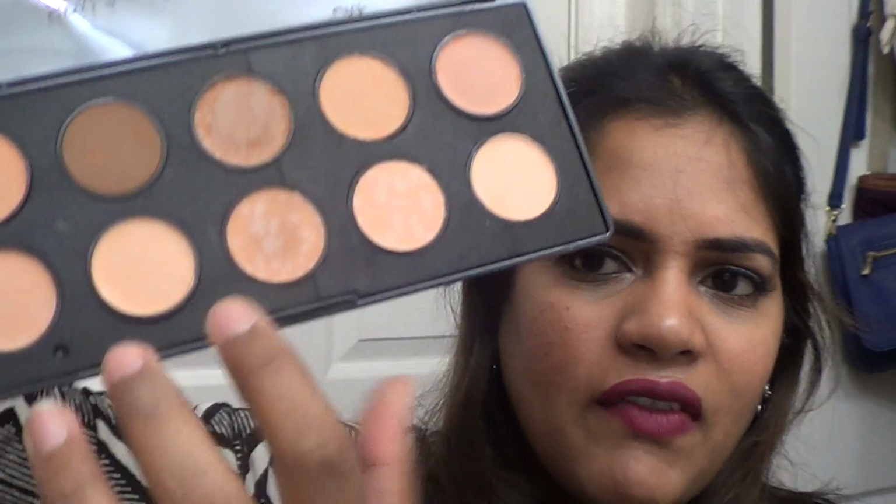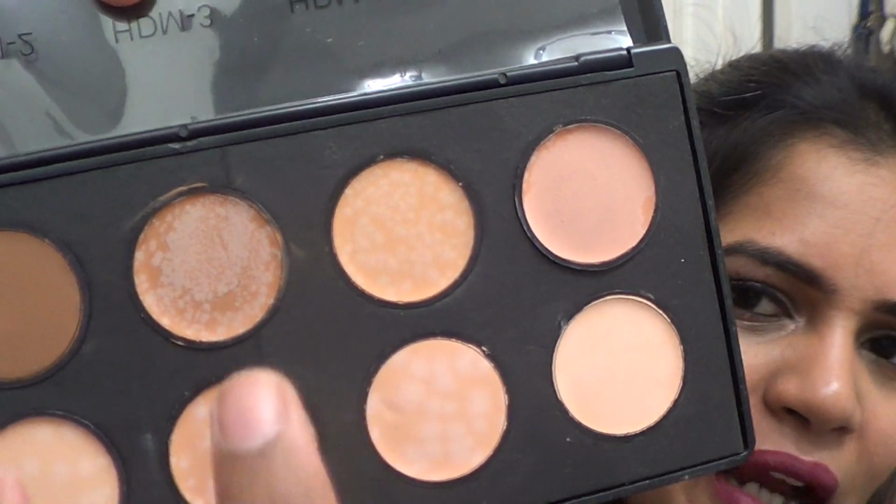This was about 950 rupees, which is almost close to $20 ish, depending on the currency exchange price from rupees to dollars. But this was a waste of money, and I'm just opening this after about a month, and it's already having those white kind of patches like a bacteria growth or something. Ew, it is annoying.